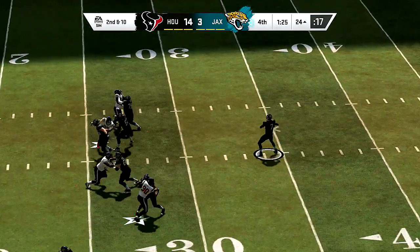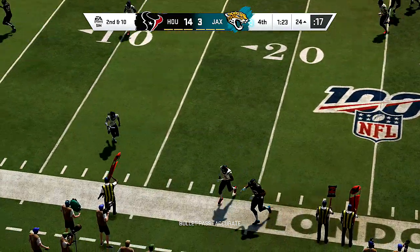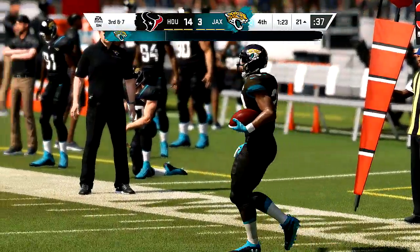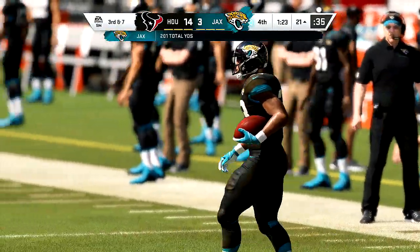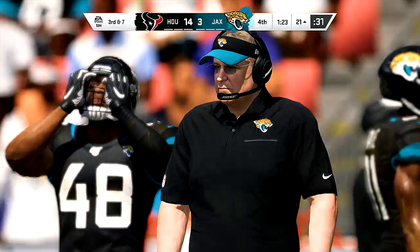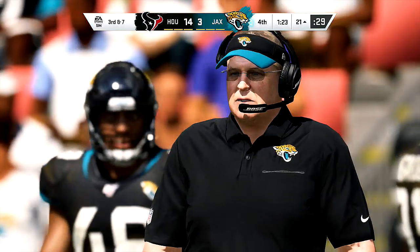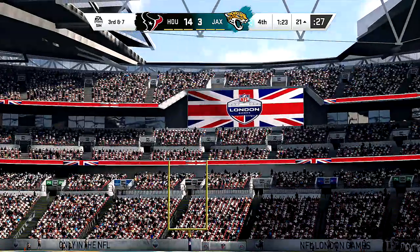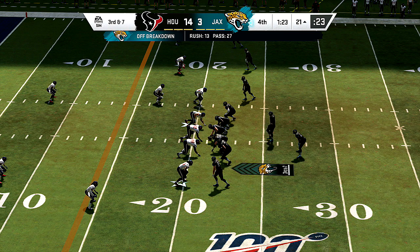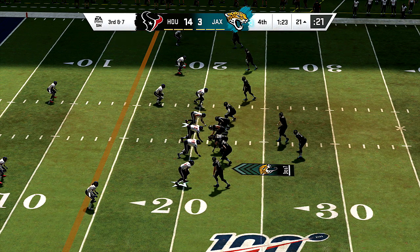Second and 10. He hits blue. And he'll be out of bounds as he gets this down to about the 21 or 22. I know most of the time when the ball's in the air, you're thinking wide receiver, tight end, but running backs, they can be a big part of any passing offense nowadays. Catch did get three, but they're still left needing 7 yards on third down.